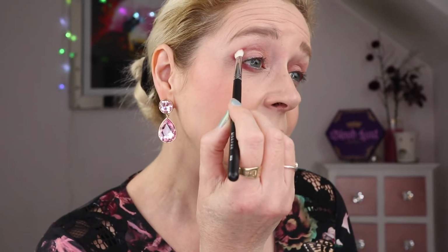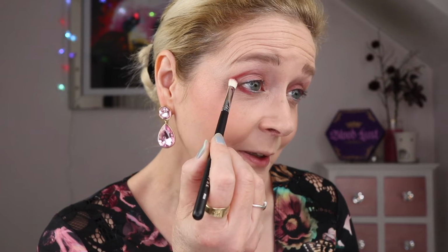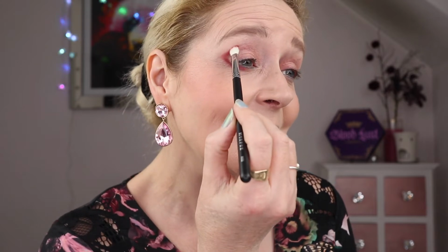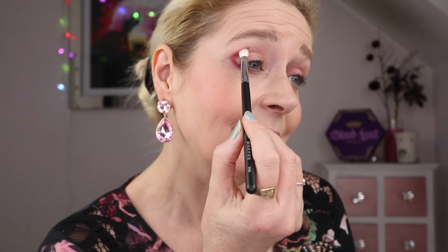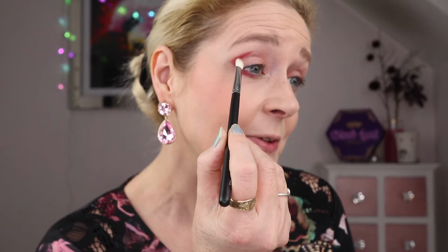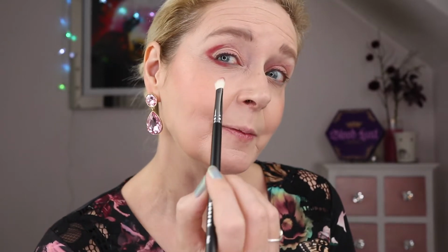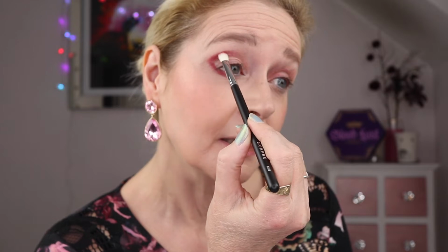I need to start practicing some subtle eyeshadow for when I go away with my mum on holiday, where my looks tend to attract too much attention. We've been on cruises before and people have come up to me and said they like my eyeshadow, and it really embarrasses my mum, so I need to tone it down a little bit and make things super subtle. So I'm going to try for a more subtle vibe today, but that will still look interesting and pretty.